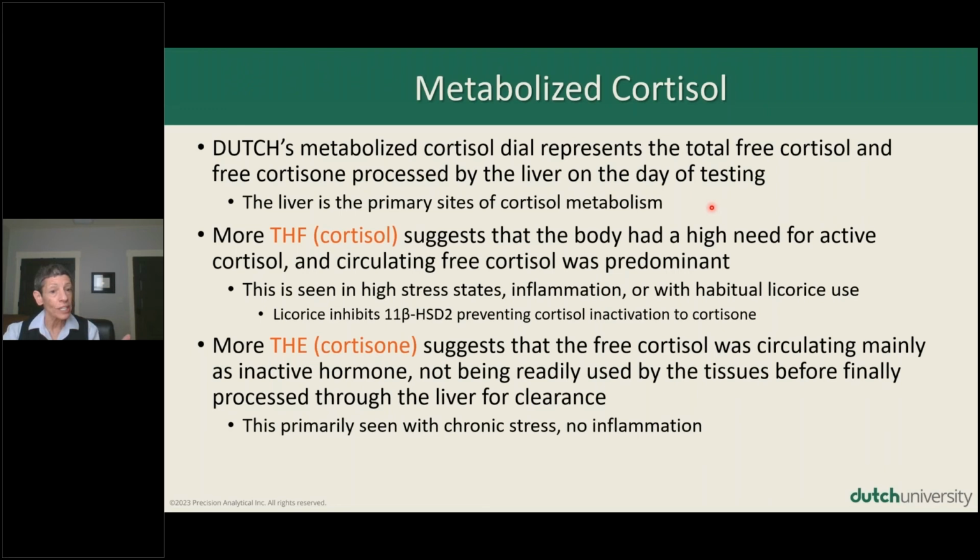When you have more THF, this suggests that the body had a high need for active cortisol that day, and circulating free cortisol was predominant. This is seen here in high stress states, inflammation, or with habitual licorice use, or in somebody that you gave licorice because they had low cortisol, because licorice inhibits the inactivation of cortisol, and you may have overshot and now their cortisol is higher. More THE, or it's needed. It's what is needed for that day.